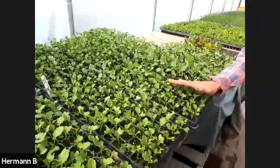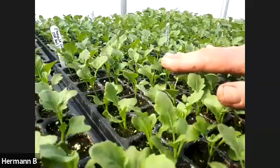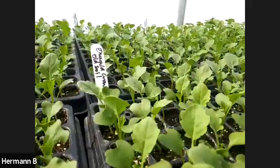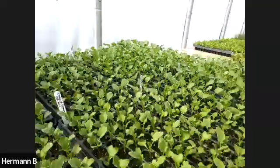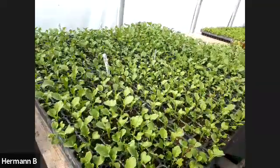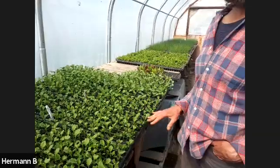This is the first seeding of broccoli, which was done on March 22nd. I was counting on about a month from seeding to transplanting, but maybe even sooner. By the middle of April, we'll be putting those outside.